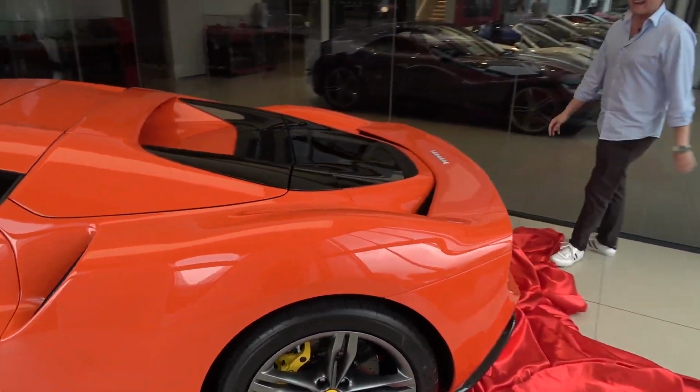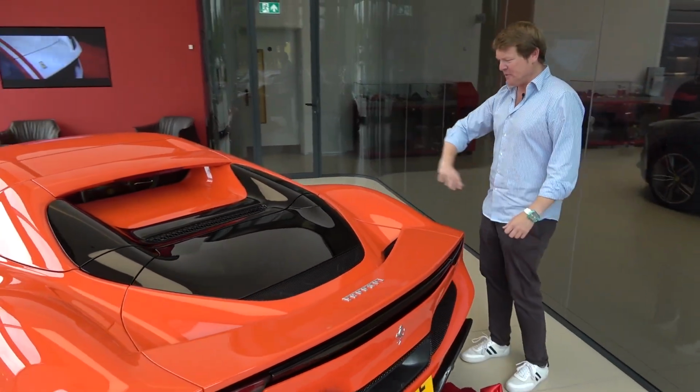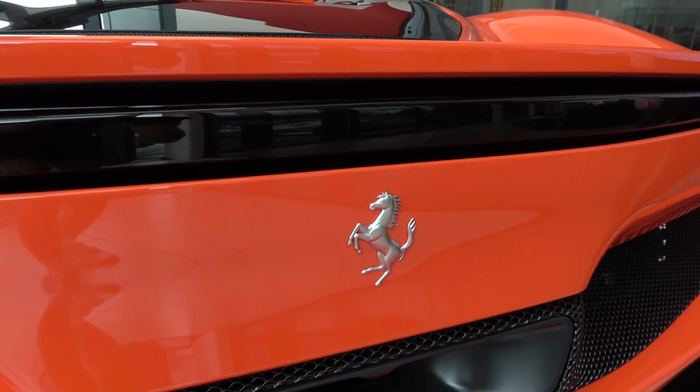Come round towards the back, and I love the lines and the looks of this car, that 60s styling that it has with all of the curves of the arches. We've got the satin black central exhaust. We've also got the satin Ferrari logos and badges as well.